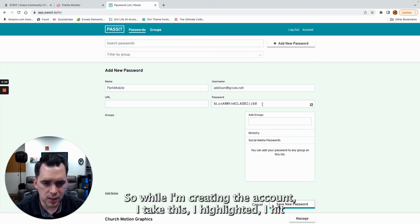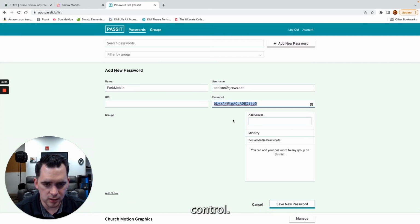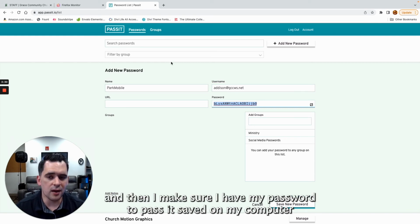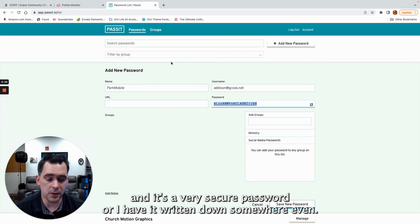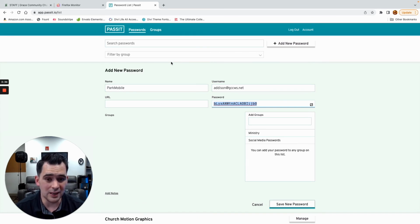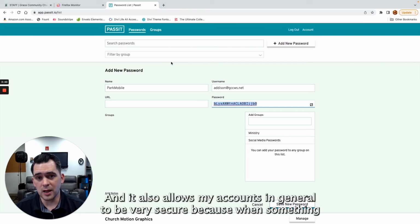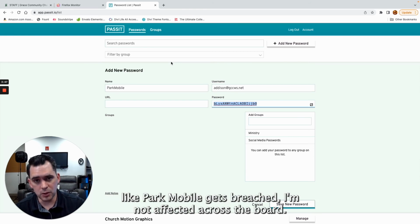So while I'm creating the account, I highlight it, hit Control C to copy it, and then I put it in as my password. Then I make sure I have my password to Passit saved on my computer, and it's a very secure password, or I have it written down somewhere even. And that allows me to have unique passwords for every site that I possibly use. It also allows my accounts in general to be very secure, because when something like Park Mobile gets breached, I'm not affected across the board.